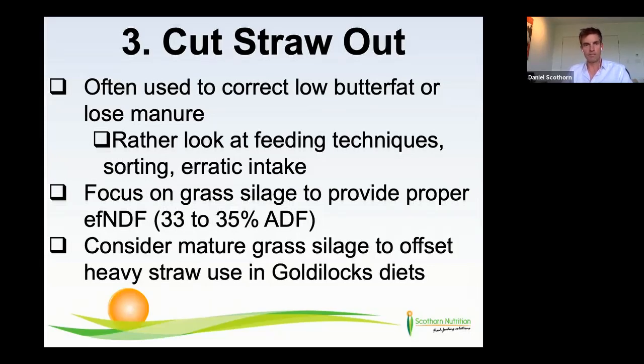The third thing of the 5 things I want to review today is straw. Now I don't want to be too blatant here. Like the title of the slide says, cut straw out. I think we need to take a rational look at the use of straw though.